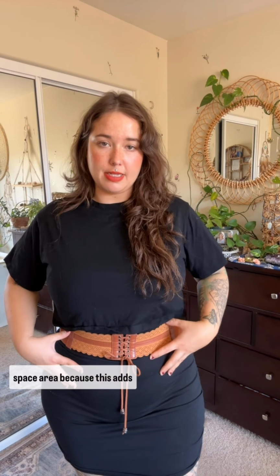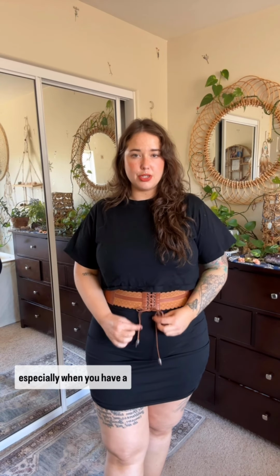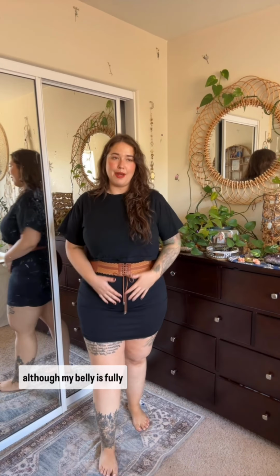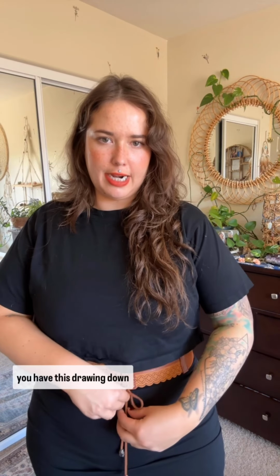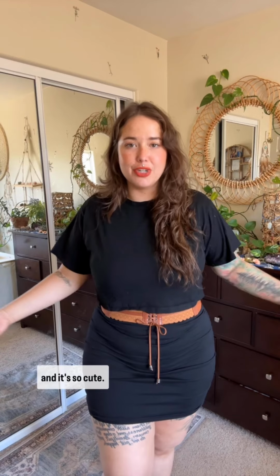It balances out your tummy being like a big protruding or visually taking up more space area, because this adds so much more width and differences in shape. Then you get the tightness that kind of breaks up the middle half, and especially when you have a belt that has little bows down here, it once again breaks up how this looks. So you can see how different this looks. And so although my belly is fully exposed, I'm not covering anything up, technically, visually, it looks much smaller because you have the belt bringing in the waist, you have this drawing down, and because this is wider up top here, it makes this area look smaller. Favorite hack, and it's literally so comfortable and it's so cute.